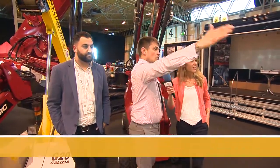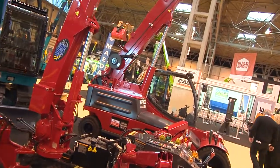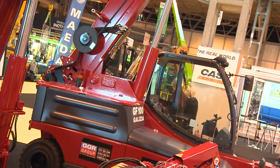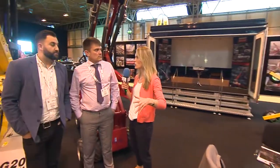Also, the one in the far corner is a 10 ton pick and carry crane, and that's all battery lifting, so you can use that in food processing plants, particularly, and also anything that's internal, because there's no contamination. So we're in the Plant and Machinery Live area of UK Construction Week.